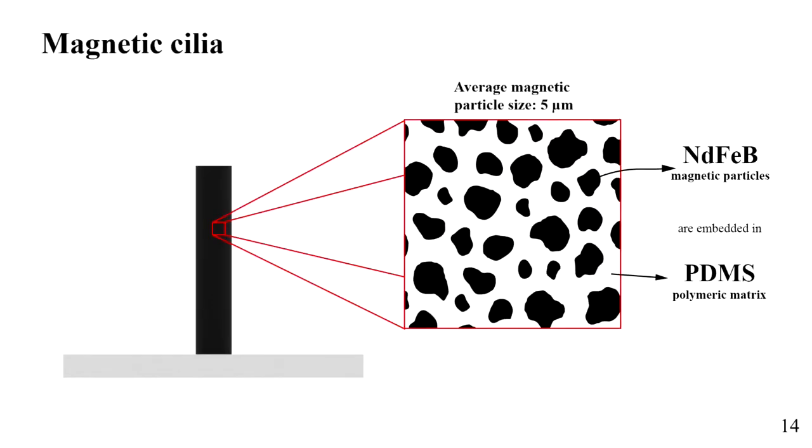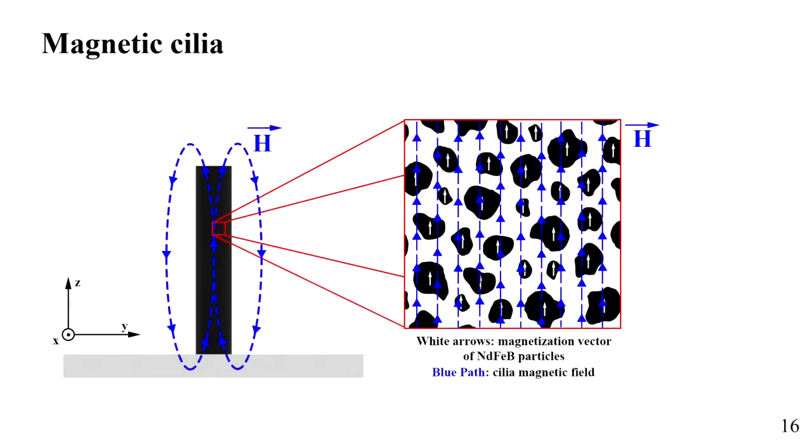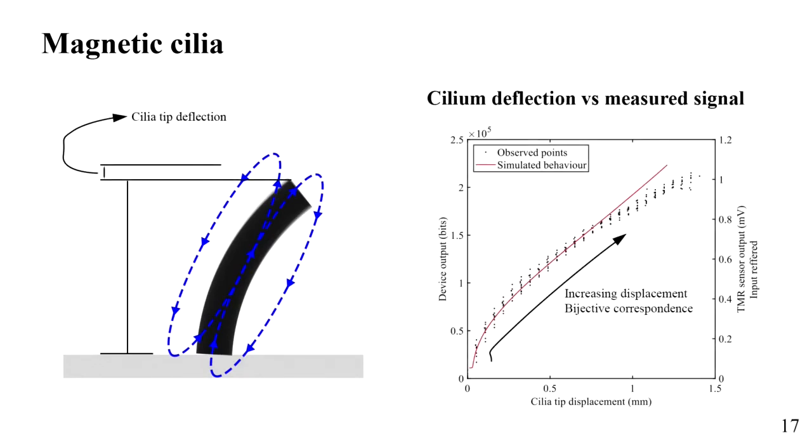As for the cilia, it is made as a cylinder composed of a mixture of neodymium iron boron magnetic particles with a PDMS polymeric matrix at a proportion of 65% magnetic particles to 35% PDMS in mass. The particle magnetization is oriented in the cilia axial direction, which will induce a permanent magnetic field within the cilia and the surrounding space. When the cilia bends, this magnetic field will change, thus inducing a variation on the signal of the magnetic sensor underneath. Variation in magnetic field is monotonic, and therefore has a one-to-one correspondence between cilia deformation and signal, thus allowing our device to measure surface topography and texture.